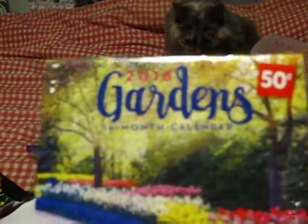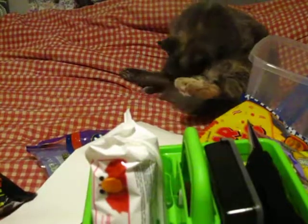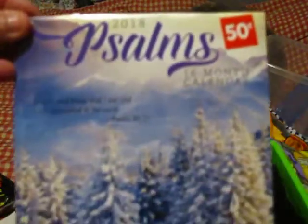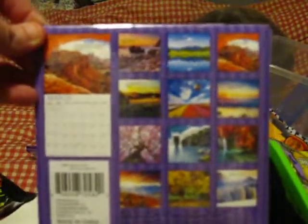I got the gardens one. You could use these in making journals, mixed media. I got the Psalms. It is so beautiful. The trees look so pretty when the first snow falls. And there's the back. Kobe!